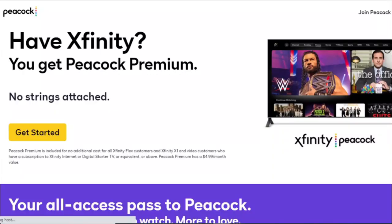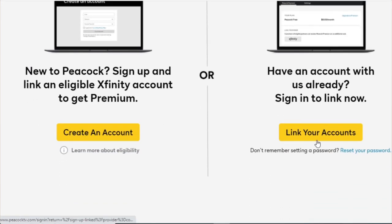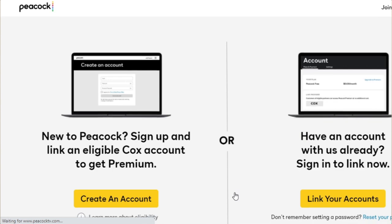For Xfinity customers, I will leave a link down here below. All you're gonna do is go to that linked website, link your Xfinity account, and then either create a Peacock account, or if you already have one, link the Peacock account that you've created, and you're good to go, and you've got it for free. For Cox customers, it's very similar. You're gonna go there, link it, they might have you either create a Peacock account or link it, and you're good to go, and that's it.